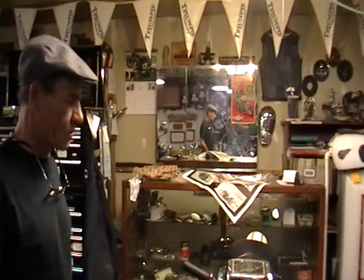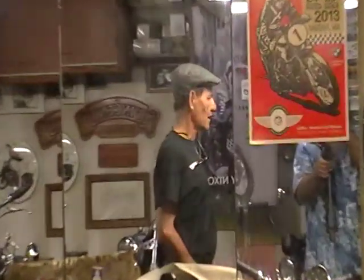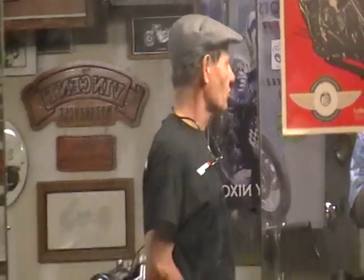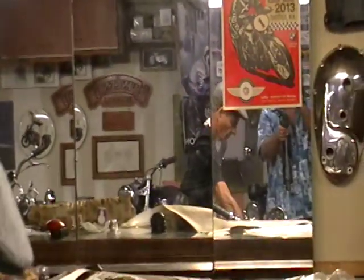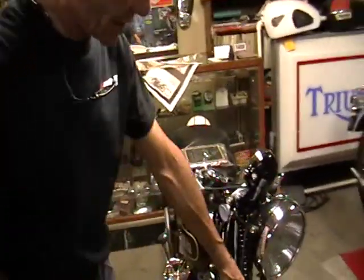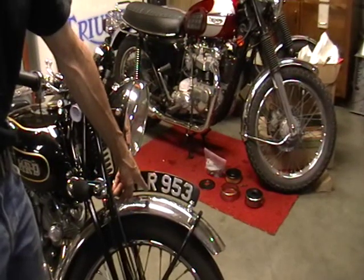I've owned this bike about 20 years now. Dick bought it from a guy in Maryland who bought it from a guy in, I forgot, Switzerland or somewhere. But anyway, I do have that information on it, the original bill of sale, and this is the correct license number. And if it ever went back to the UK, it would have that same license number. They keep them for life.